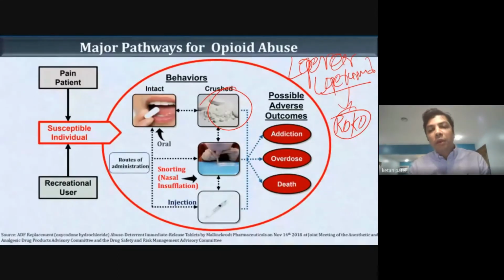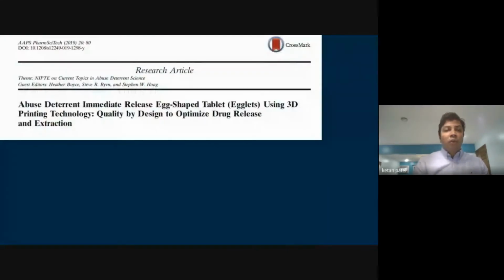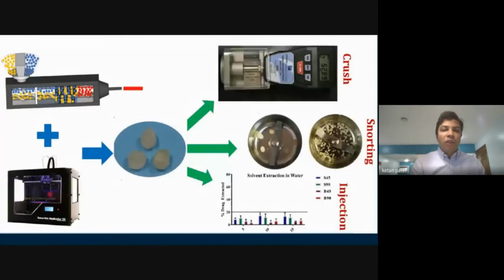So what these people do is they take those opioid medicines, crush them, snort them, and inject them at the same time, and that leads to significant toxicities and misuse and lots of emergencies and hospitalization. As far as I know, somewhere around 70 or 80 billion is the health care burden on the United States from opioid misuse. So with that, we thought this pill could be a solution, and we developed an egg-shaped tablet.